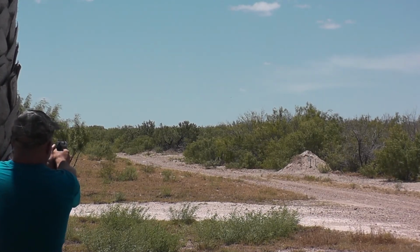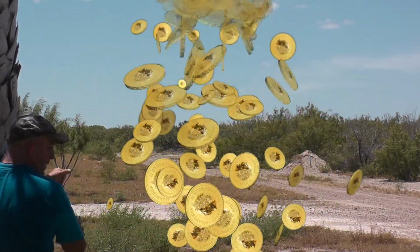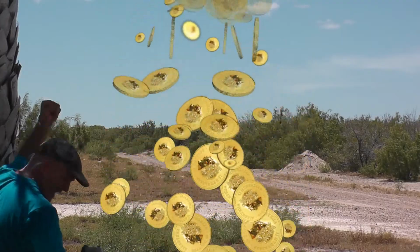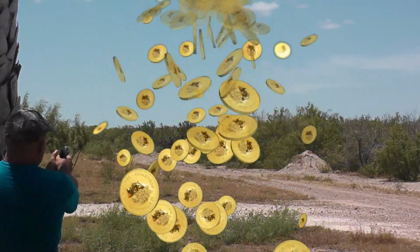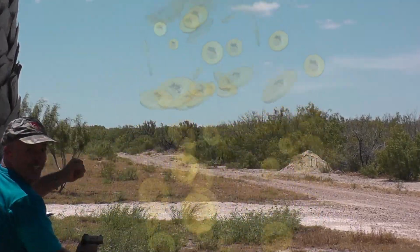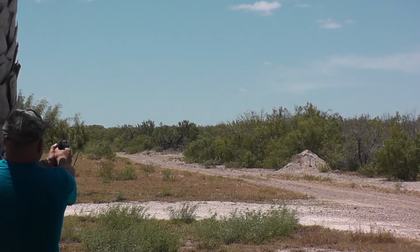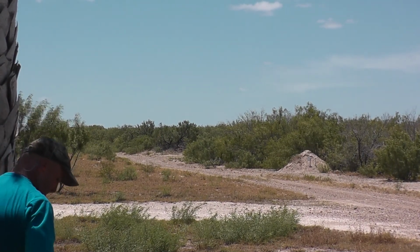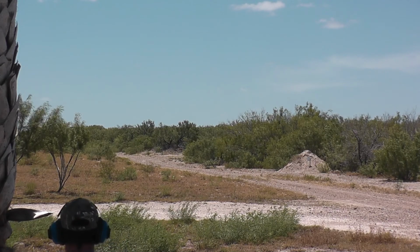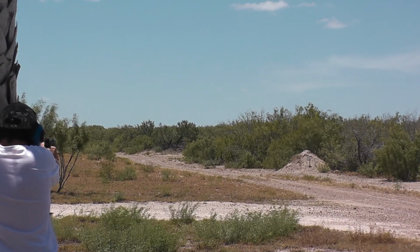Shot. Pretty good, pretty good. Was I high, low on the other previous ones? Yeah. I was high or one low? One was low and one was high.